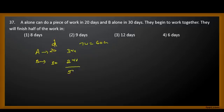Together they will do how many units per day? 5 units per day. How are we getting 3 units? Because in 20 days A is doing 60 units, so per day A will do 60 by 20, 3 units. Similarly, B is taking 30 days to complete 60 units, so per day it will do 2 units per day. Together they will do 5 units per day.